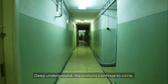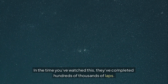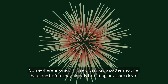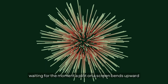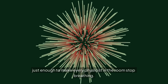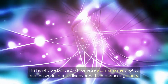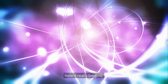Deep underground, the protons continue to circle. In the time you've watched this, they've completed hundreds of thousands of laps. Somewhere, in one of those crossings, a pattern no one has seen before may already be sitting on a hard drive, waiting for the moment a plot on a screen bends upward, just enough to make every physicist in the room stop breathing. That is why we built a 27-kilometer atom smasher, not to end the world, but to discover with embarrassing clarity how it really begins.